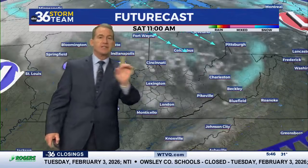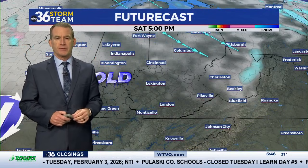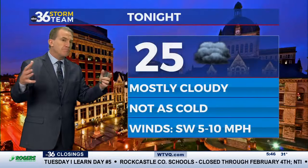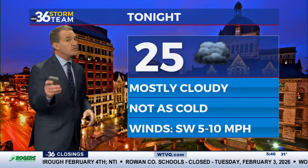Now, Saturday does look colder. Again, the up and down that we alluded to only into the, say, upper 20s for afternoon highs. But after that, a lot of the data indicating we are headed the right direction, maybe getting back into the 40s consistently beginning about a week from now. But here in the short term, mostly cloudy, not as cold tonight. 25 will do it in the morning.